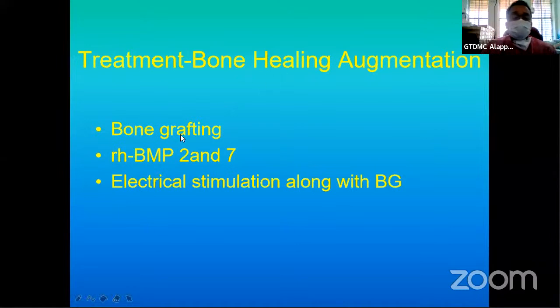The time-tested one is the bone grafting, and the others that were being tried were BMP 2 and 7, bone morphogenetic proteins. It can be a short note for you, BMP. Then electrical stimulation can be given by introducing an electrode there. You can do an electrical stimulation.